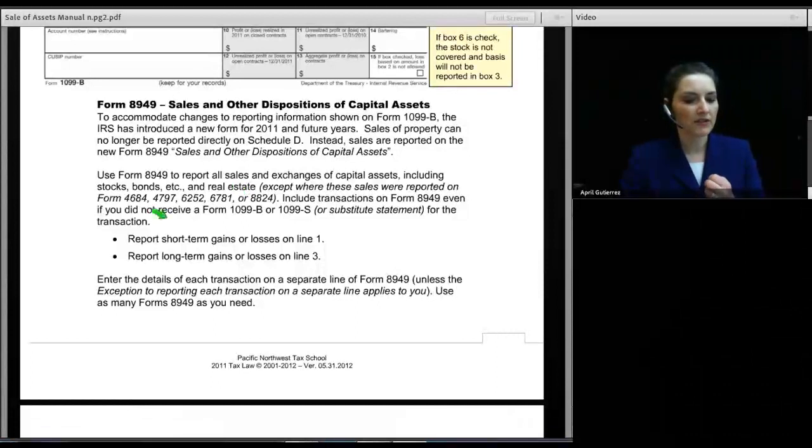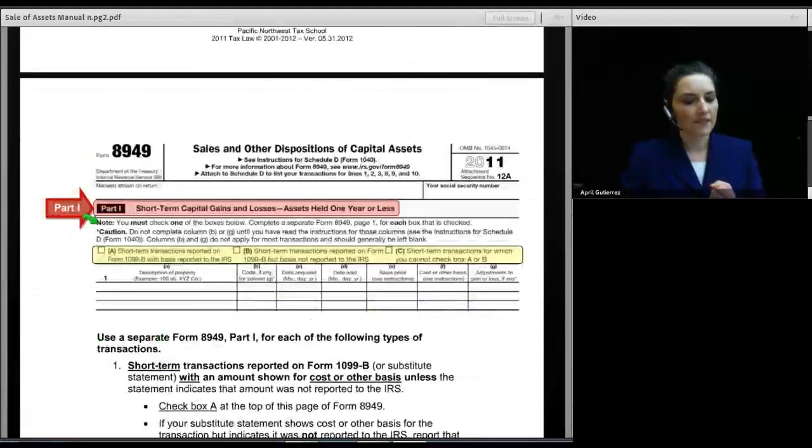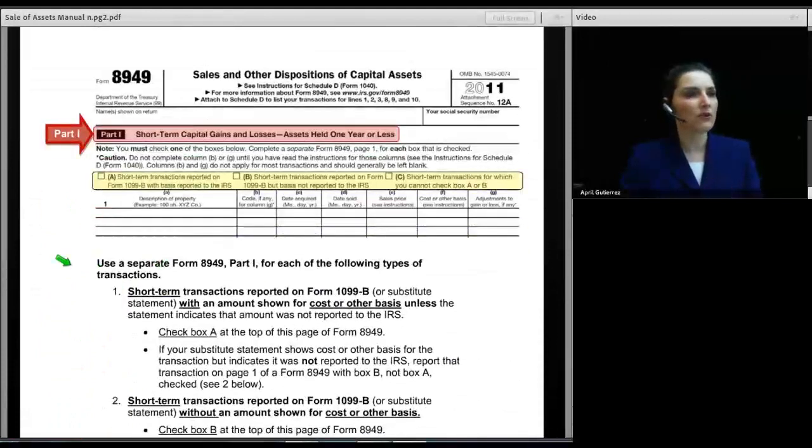And of course, the form itself is divided into two parts. Part 1 reports short-term gains and losses, and Part 2 reports long-term gains and losses. And let's take a look at 8949 broken into its component parts. And here I am looking at Part 1. And you will observe that in Part 1 we've got Box A, short-term transactions reported on Form 1099-B with the basis reported to IRS. Box B, short-term transactions reported on Form 1099-B, but basis is not reported to the IRS.